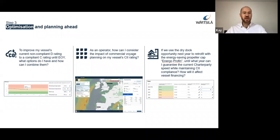So this calculator will help you when planning your vessel's years ahead, considering retrofitting performance improving technologies and their impact on the required operational speed reduction to stay compliant. The same calculation is being done in respect to AER and staying, sorry, below the trajectory at given speeds. So the impact on vessel financing can also be taken into account.